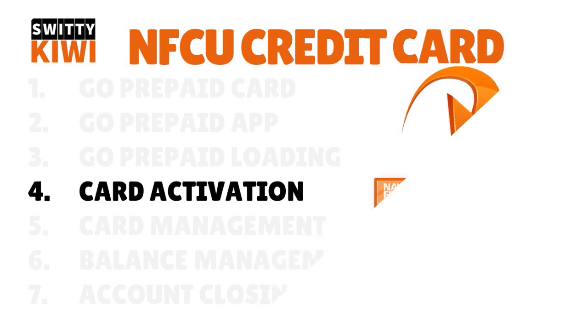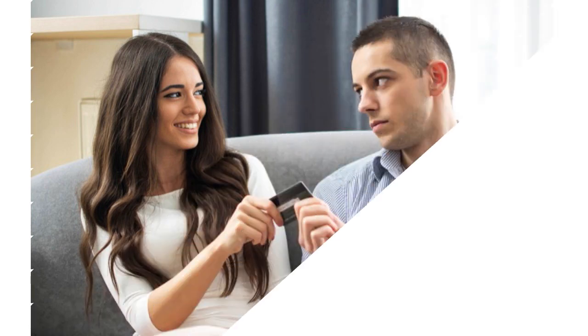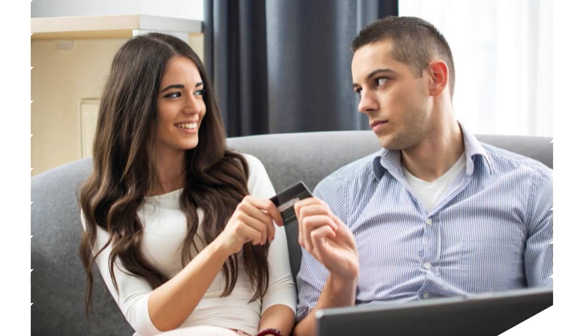Now let's talk about the card activation. The first step is you have to order the Go prepaid card. Secondly, you have to download the app. Third, you have to load the card that you have. Now you have to activate the card. Let's say after 3 or 4 days, they send you the card. When you get the card, you want to activate it and create a PIN. Then just go to any ATM and withdraw the cash you want, subject to the daily limitation of $600.